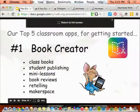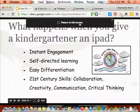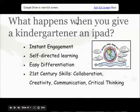All right, so we're so happy that you came. The time went by so very, very fast. I have so much more to share. I'm so sorry. But what happens if you give a kindergartner an iPad? They are instantly engaged, instantly, because that's their life right now. The technology is everywhere, and they can self-direct their learning. It also goes right back to our core values and the 21st century skills of collaboration and communication and all of that good stuff. Please go out and enjoy these. Now go out in the sunshine.